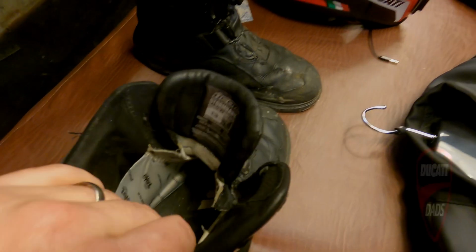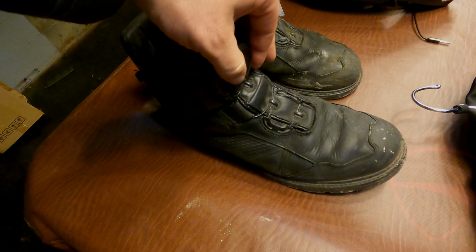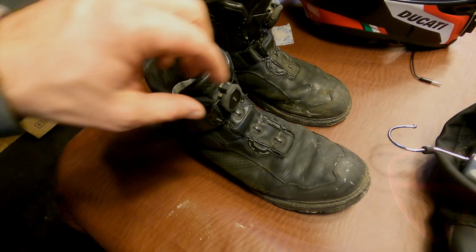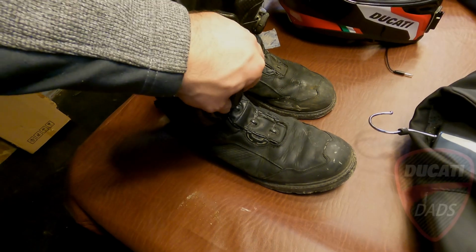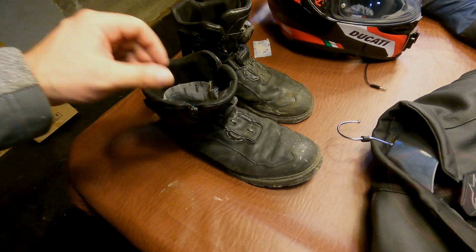A really neat feature about these is that they ratchet to tighten. Now, I've been caught in a torrential downpour in these boots. They kept my feet dry. And I pretty much wear them doing everything. So it's not like my motorcycle boots are designated to just ride the motorcycle.